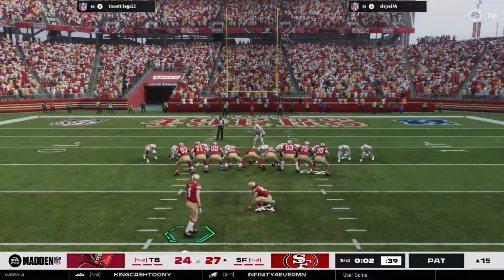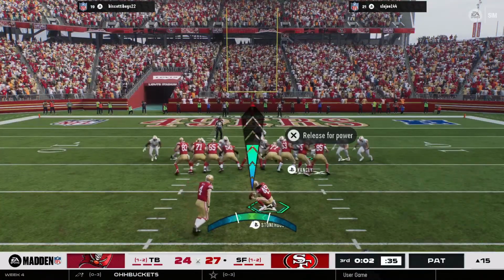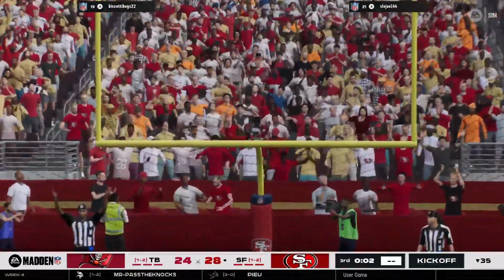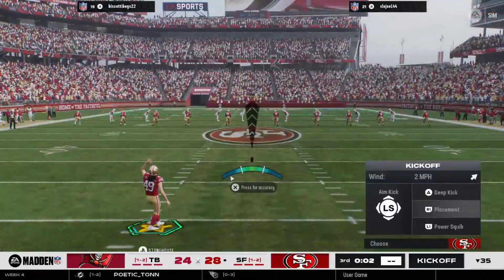And that right there is why you continue to feed a running back. Definitely the most we've seen him do with any touch this game. And that is exactly what the doctor ordered. That one splits the uprights. And the 49ers take a 4-point lead.